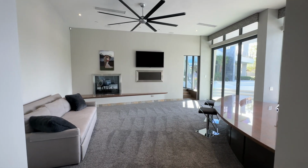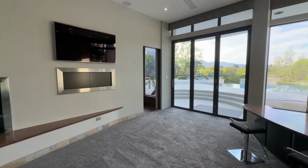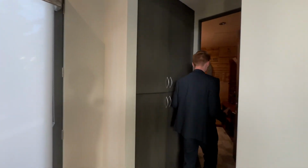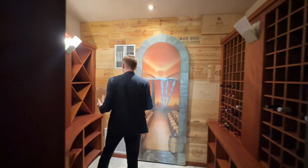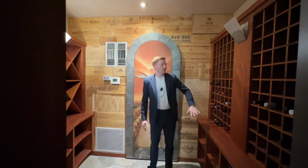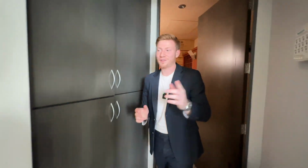Now in the back wall, another TV, the other side of that fireplace, and if I bring everyone through here, we're gonna have another powder room, and then through here is gonna be the wine room, which I love how it's tucked away over here. This is temperature controlled through these over here with humidity settings. And there's just so much space in here for your wine. We have this wall and then this whole wall here for even more storage. This is perfect to have on a home like this, especially when it comes to entertaining in that backyard.